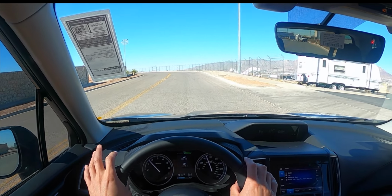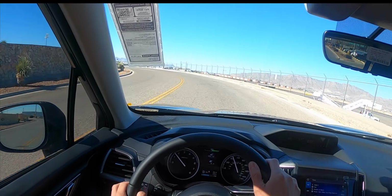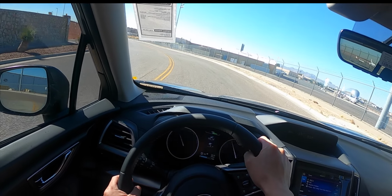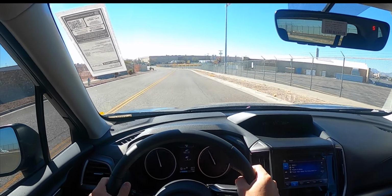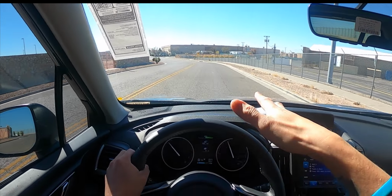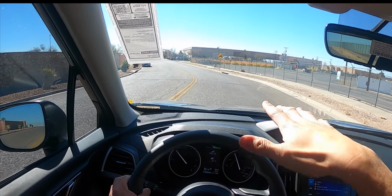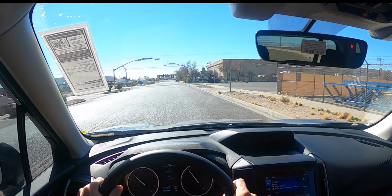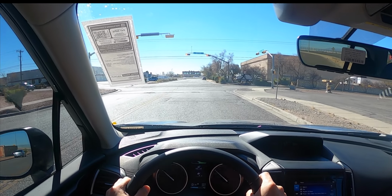Yeah, it's not bad. For this just being a spacer lift, it handles pretty decent. I feel like there's a little bit of glide or wandering in some of the turns since the wider track width is present.